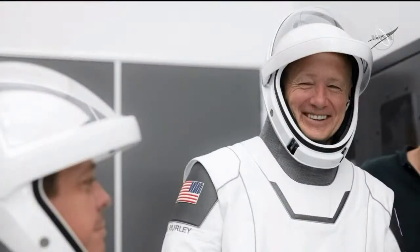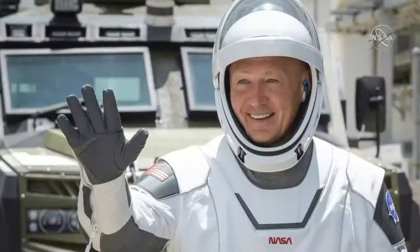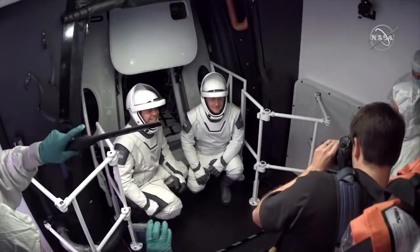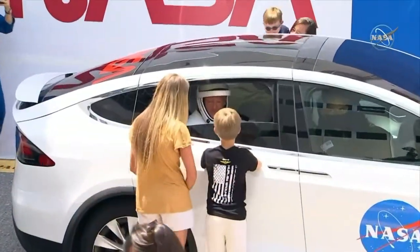For Doug personally, he's worked so hard through his entire life to get to where we are right now. It makes me so happy to see that he gets to be part of this mission, the spacecraft commander. I'm just glad to see his hard work and his dreams come true. We're so proud of him. It's been a huge amount of sacrifice and time away from home, but the fruits of our labor are coming to fruition.